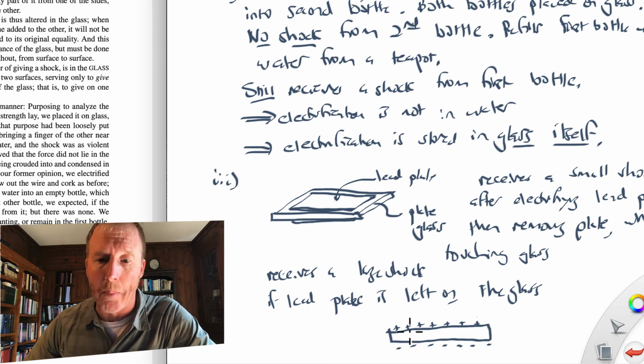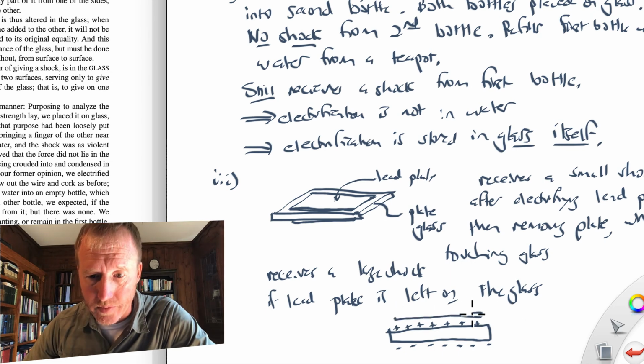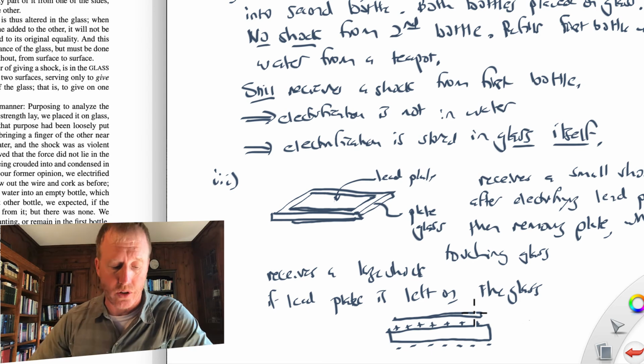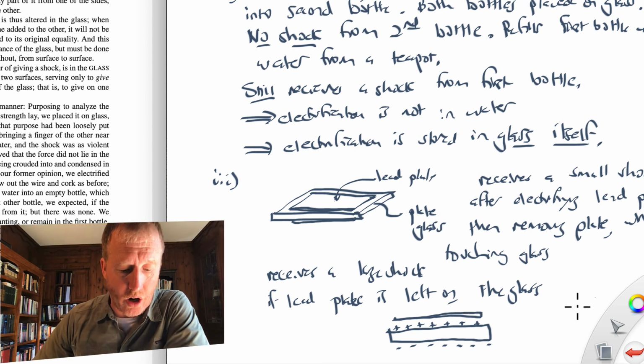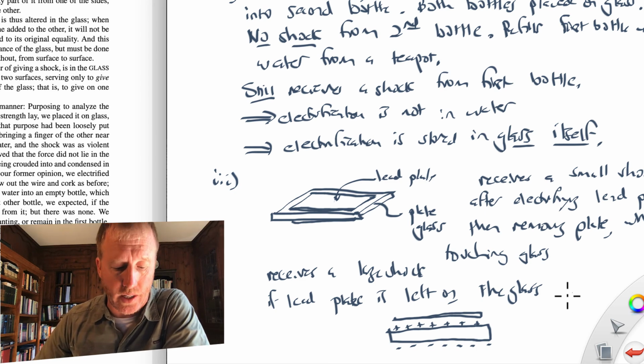or this position. But the charges, because this is insulating, can't slide along the surface very easily to produce a big spark. But if he places this lead plate over it, then you touch the lead plate, not only the charge from this side, but the charge from the entire surface can flow along the lead plate and provide the spark. So in a sense, the lead plate, he says, arms the glass and allows the charges that are stored on the surface of the glass to be all collected and produce a large shock.